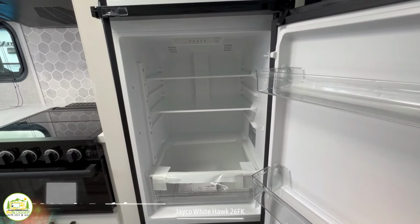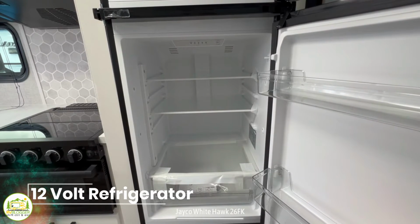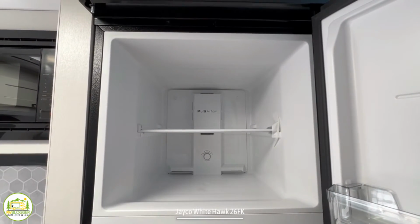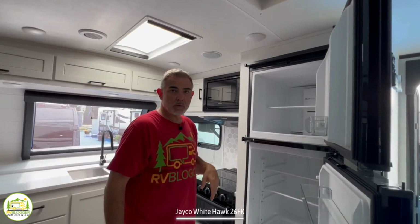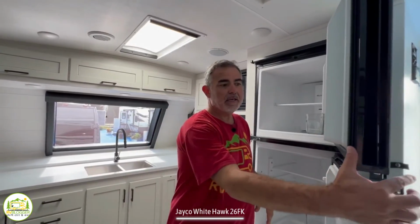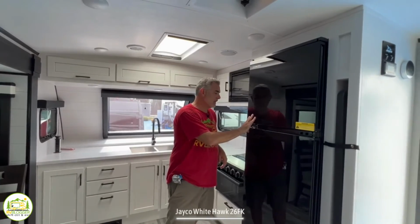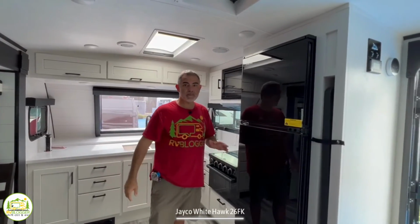The refrigerator in here is a 12-volt refrigerator. It's a very good size. You'll see both the fridge and the freezer are very large. And the 12 volts are the way to go. They run off your coach battery. You don't have to use propane anymore as a fuel source for them. They just run off of battery power, and they're fantastic.